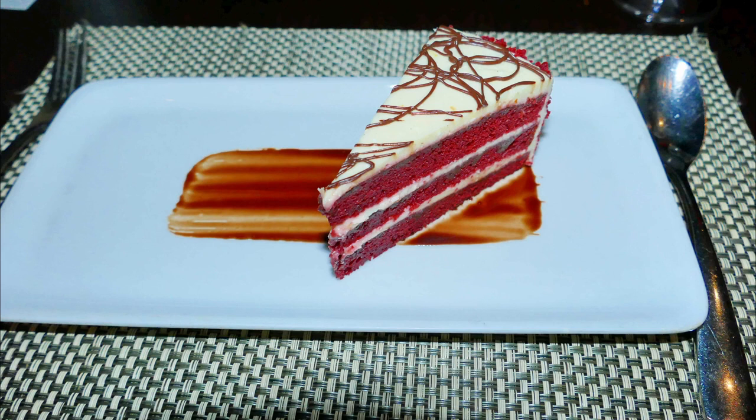Hopefully you've enjoyed this quick look at Chops Grille on Royal Caribbean's Adventure of the Seas.